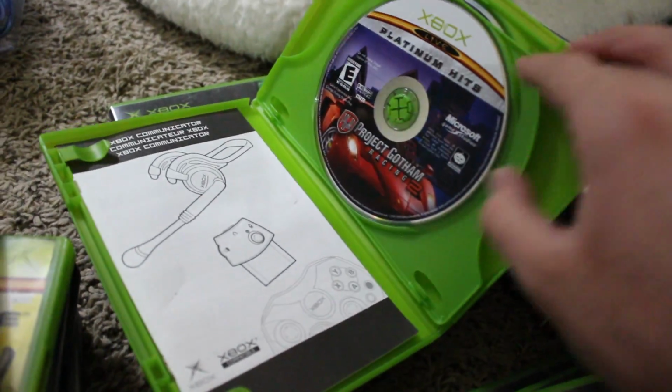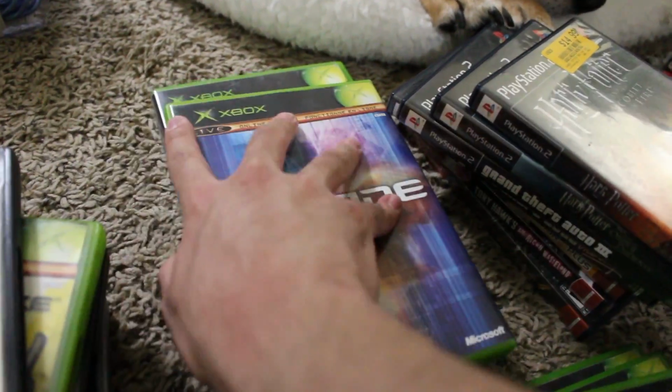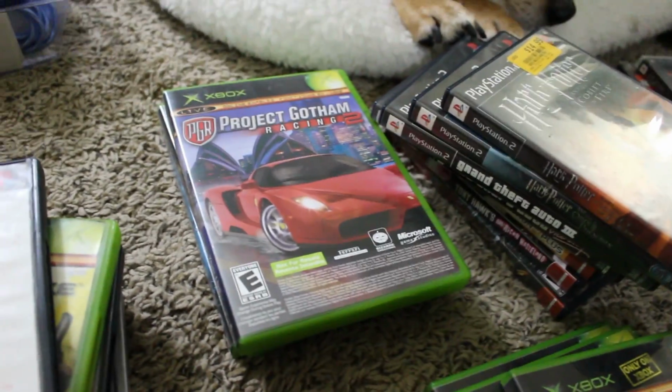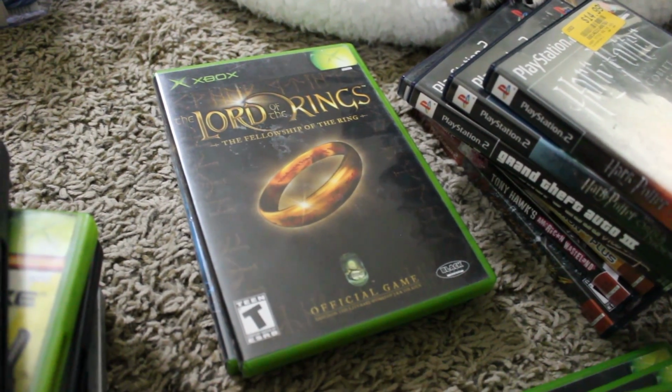It has everything with it, and the discs are in pristine condition, so I'm just upgrading my current copy, and then I'll get rid of my other one. I have a duplicate now, but this one's in much better condition, and is complete, which is why I picked it up. Lord of the Rings, The Fellowship of the Ring.